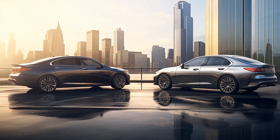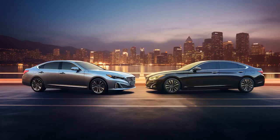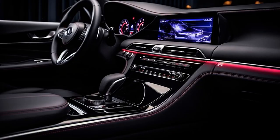Why don't Hyundai Genesis G80 and Lexus ES play hide and seek together? Because the Genesis always says, "Can't find you ES, you must be hiding in my blind spot again."